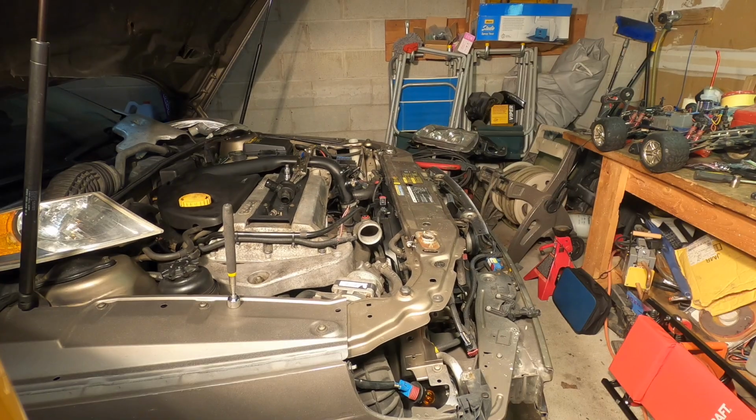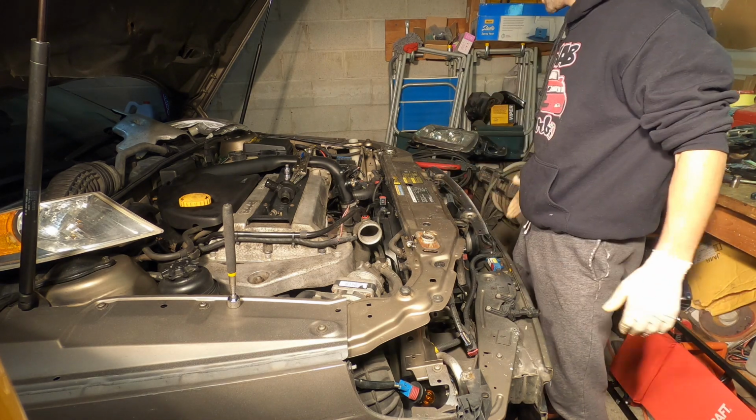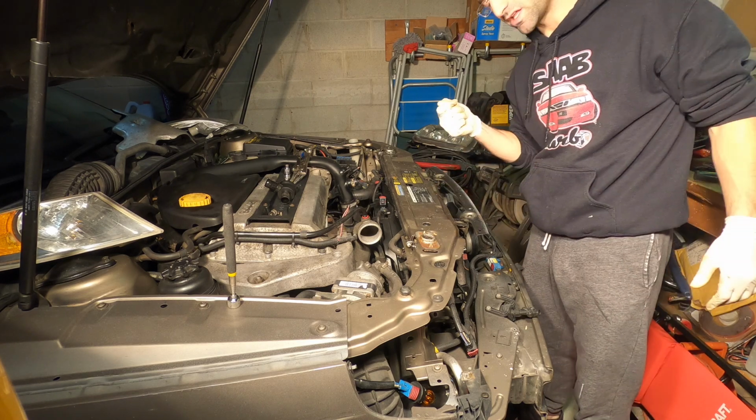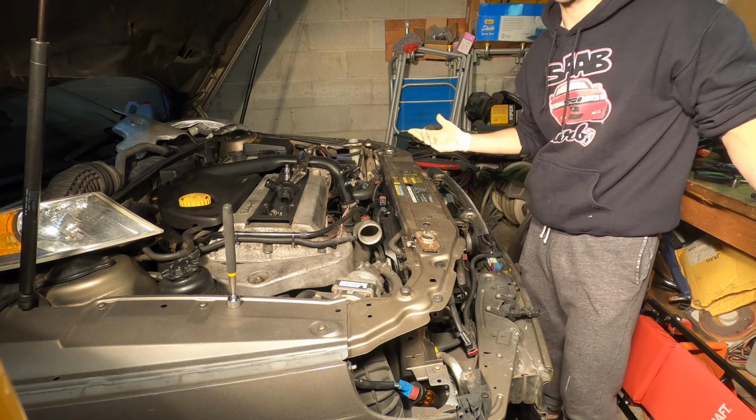All right, boys. So I got everything situated. I emptied out my pan to drain the coolant. So I'm gonna go underneath the radiator, find the plug, and unplug it, and let the coolant drain out. Let's rock it.